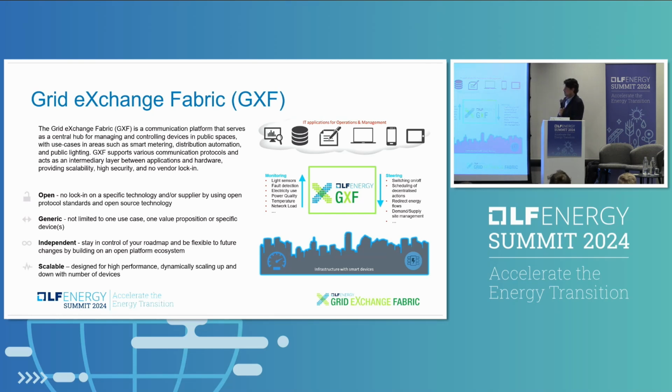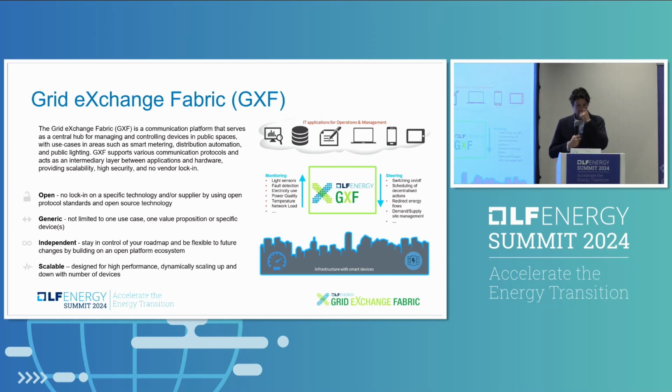Then, the Grid Exchange Fabric. As I mentioned in the introduction, the Grid Exchange Fabric is a building block that bridges the physical and the digital worlds. In other words, it's a communication platform between devices or hardware in the field, and these communicate with the central applications. With various protocols, we can collect monitoring data and alarms, and for example, light sensors over there at monitoring. We can also get congestion data, fault detection, and a lot of other things we can arrange.